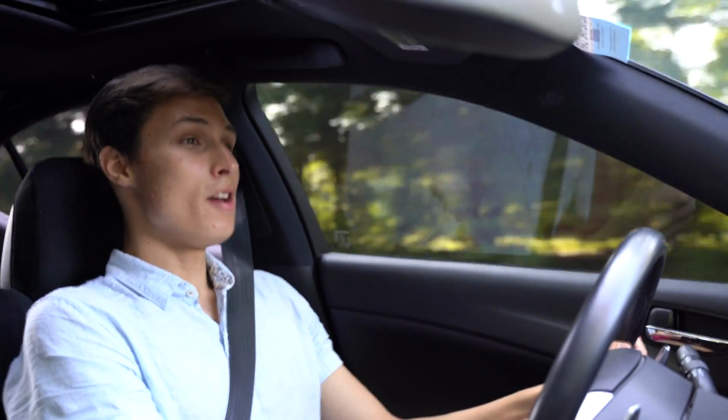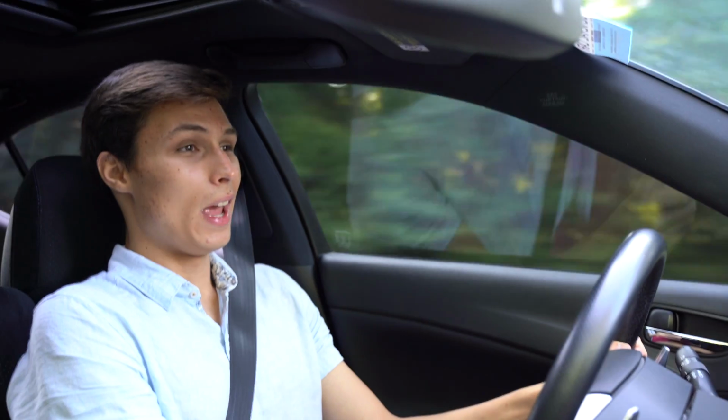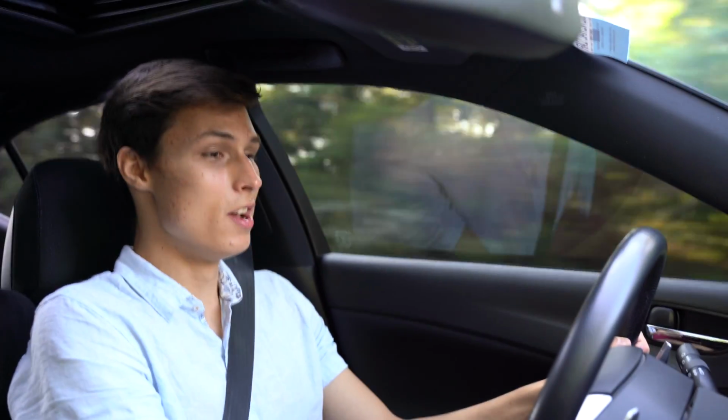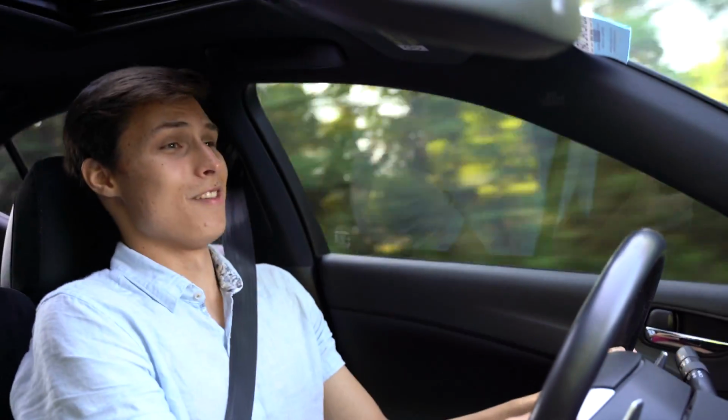Overall, the ISF is a really fun car to drive, and I would even argue that this is definitely the ultimate daily. I think it's a really enjoyable car, and if you're looking for a car that's fun to drive, can pretty much do it all, and is super reliable being a Lexus, then this is literally the way to go. So overall, I'm just really happy with the car, and I think most people would really enjoy the way this car feels.